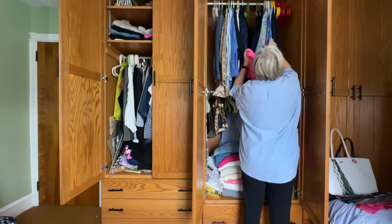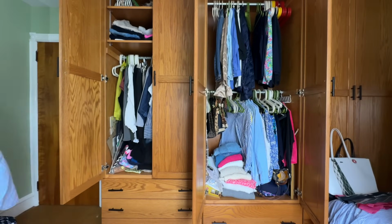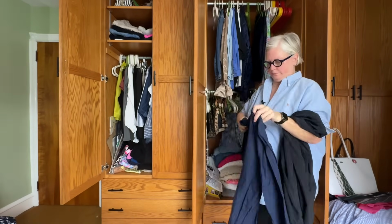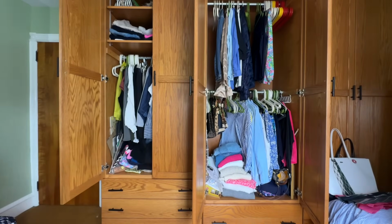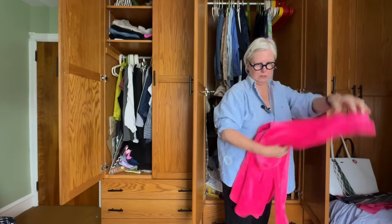And since I haven't gone to them, I don't think that I will. I'm getting rid of them. So most of them are going to ThredUp. Some of them are going to Goodwill. And I'm giving myself permission to say goodbye to those pieces. They served me for a long time, but it's okay to let go of them now.